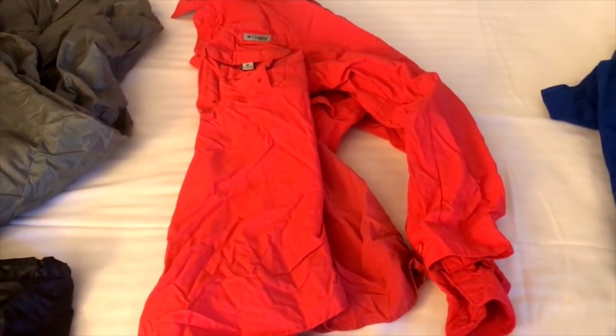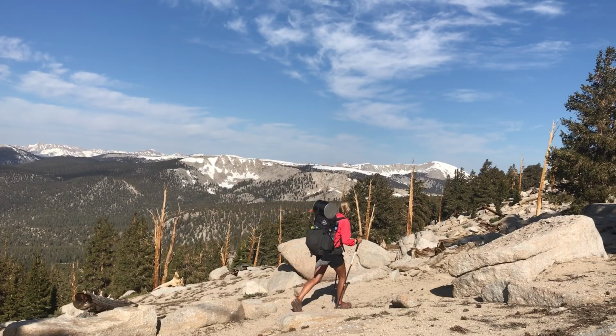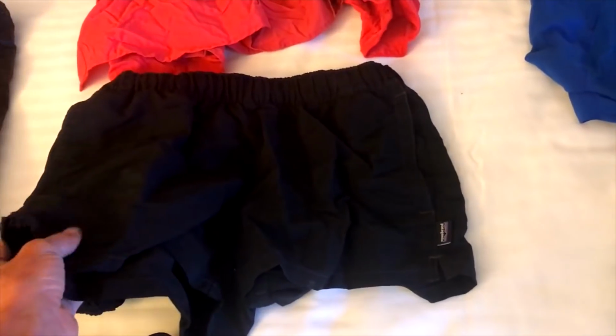Next is my Columbia PFG shirt. It was just a button-up top that was well ventilated in the back. It was thin, but it kept my arms protected from the sun, and it was well ventilated enough that even though I was walking through the desert on very hot days, I was still able to get some airflow through. Next is my Patagonia Baggies shorts.